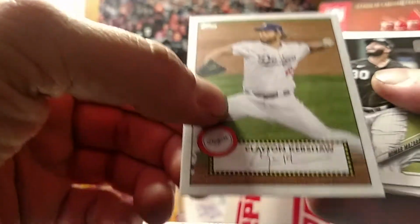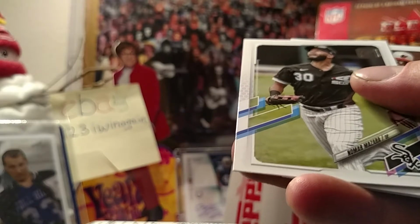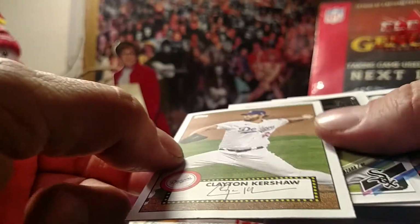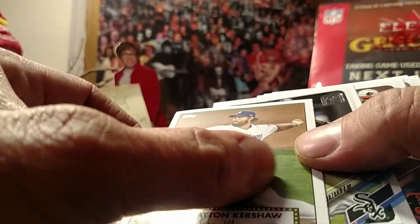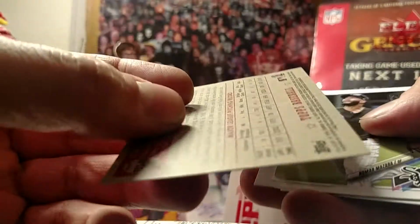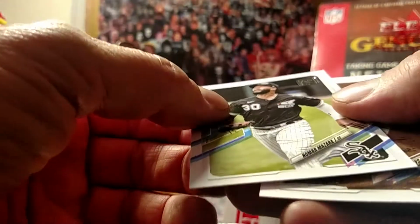Clayton Kershaw. Nice looking Clayton, but boy, it's got some roller damage or whatever on there. You can feel where the roller went over it. Man, I'm getting my butt kicked on this box so far. Maybe I should just call it quits and give it up.